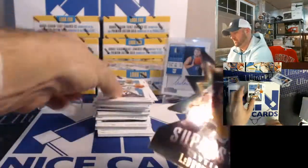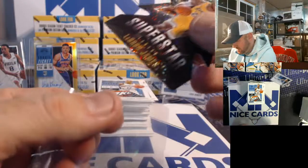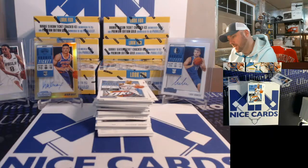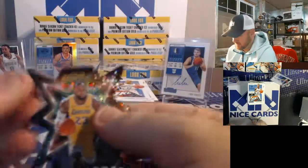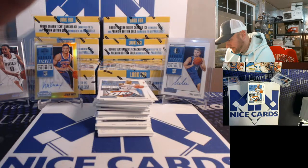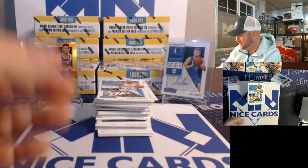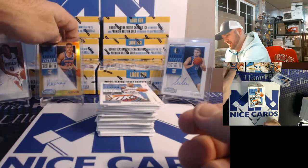Here's a die cut LeBron James superstar. Not numbered. These are such a pain sometimes. What in the world? Jeez, that's the wrong one there, right? My nemesis. Way to kill the momentum. All right, LeBron James. My bad. I'll get that done later.